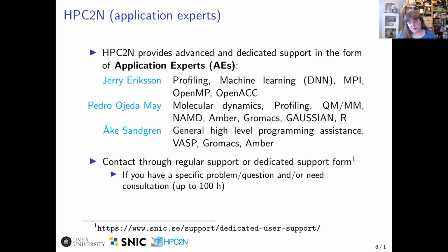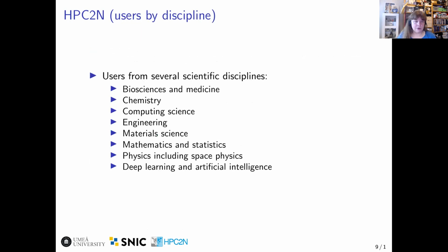And you get your contact just through regular support or the support form on the website. If your group has some specific problem, then we can help up to 100 hours, but usually it is shorter things. And the support, just like usage of the system in general, is free for everyone that is part of Swedish academia or in a research group with someone in Swedish academia.